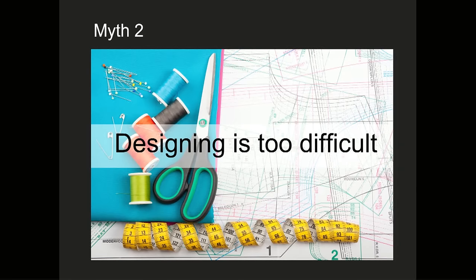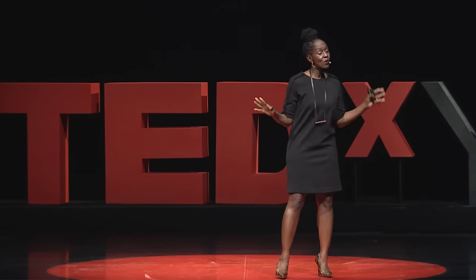Myth number 2, oh, designing is just too difficult. We can't design for, are you kidding me? Look, we've had niche markets for how many decades? And although I don't like the way we describe them, we have maternity, we have plus size, petite, busty, all of this.